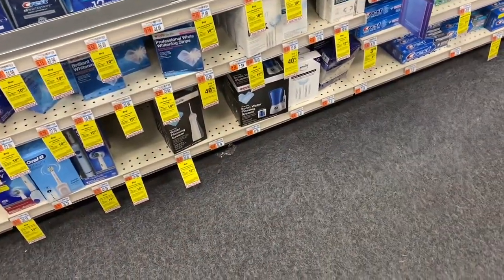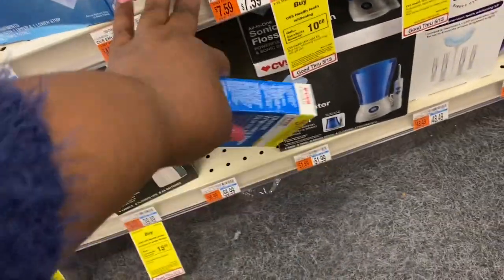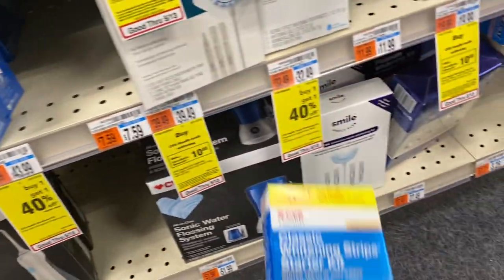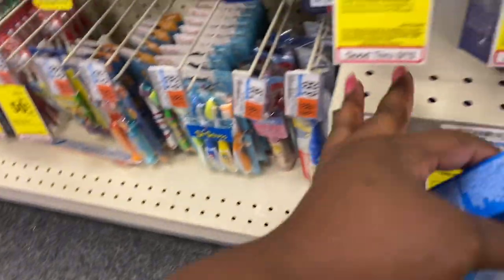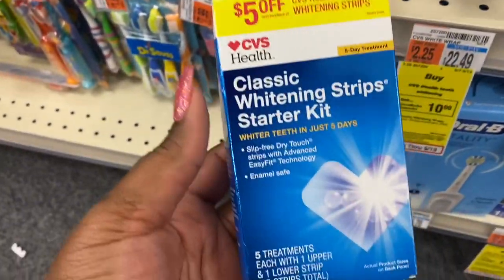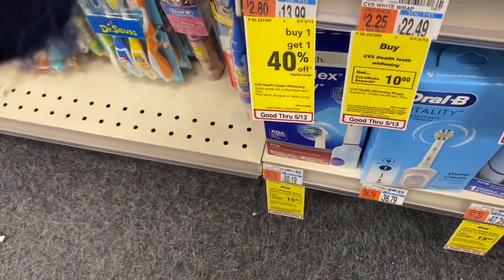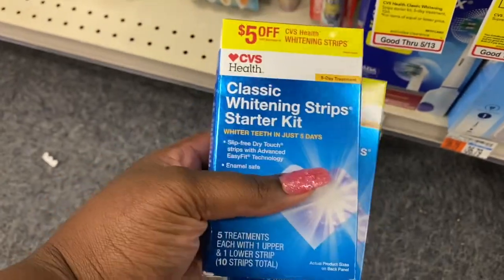I want to do this whitening deal, where basically you buy two of these, you get a $20 ECB, but there's no more left. So I'm going to see if these are going to work. I'm going to get two of these, and you're going to have to stay tuned to see if this is actually going to work, because if it does, it will be amazing. This is also a CVS whitening product.